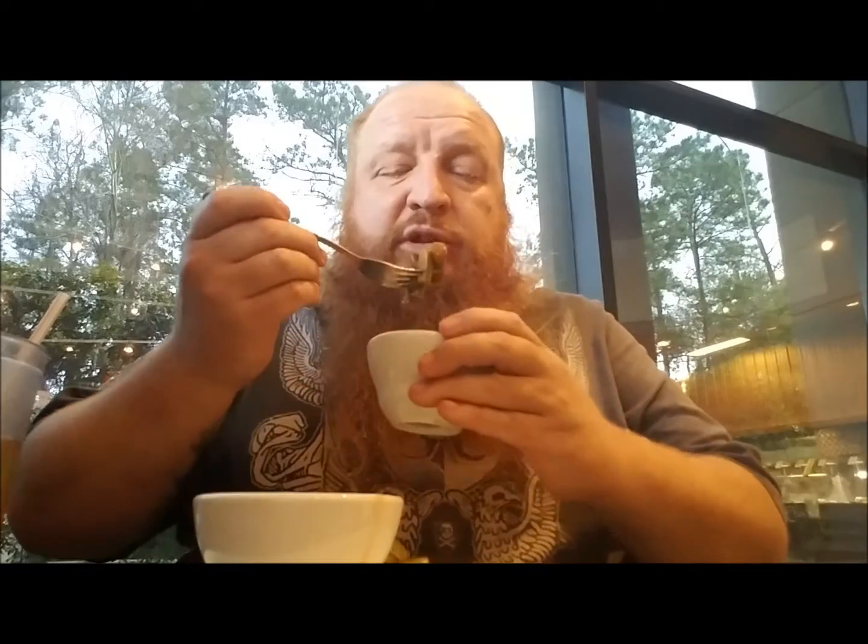Let's get into these green beans. Stewed green beans. Very good. Very similar to how we would stew our okra in Louisiana. Except done with green beans. Very similar. Very good.